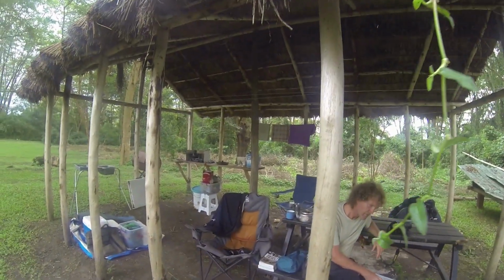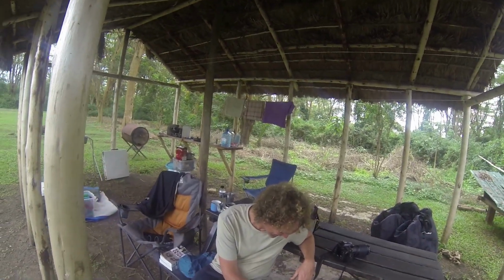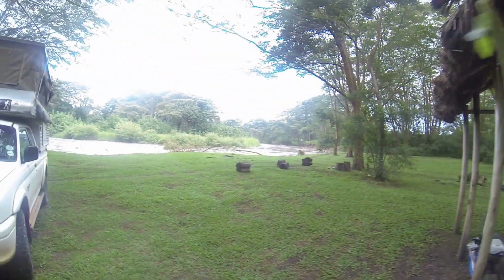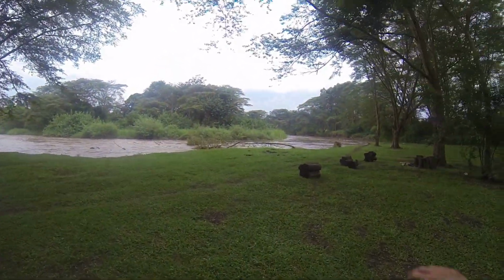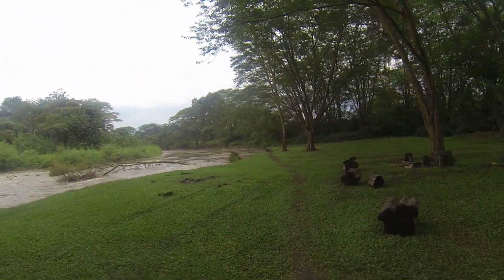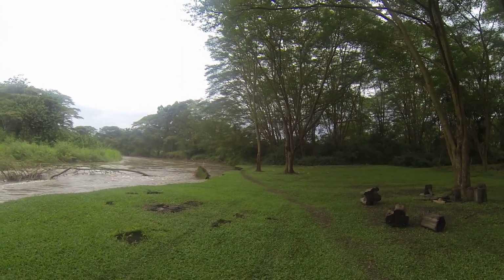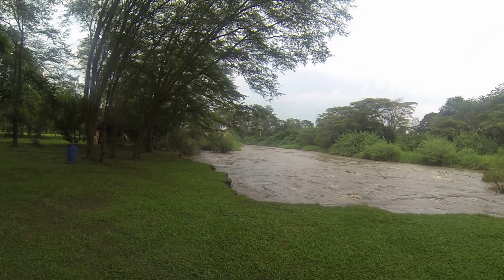So our camp is all set up. Everything's tickety-boo. They've got clotheslines. That's our lapa. But this river is quite fierce and undercutting the bank. So this tree just fell down that you can see. It's right there. It just fell out of the bank. I don't know how long this riverbank can survive this kind of water flow.